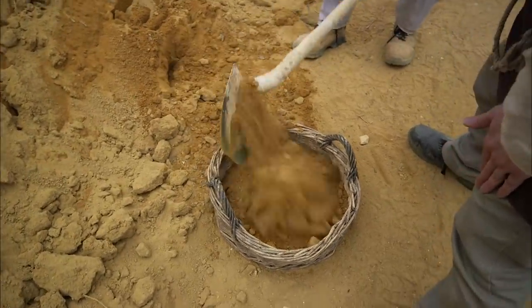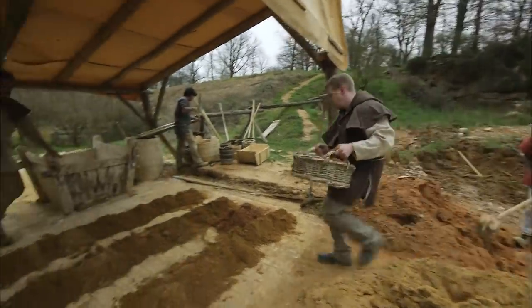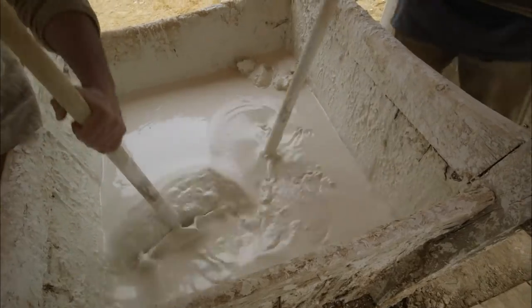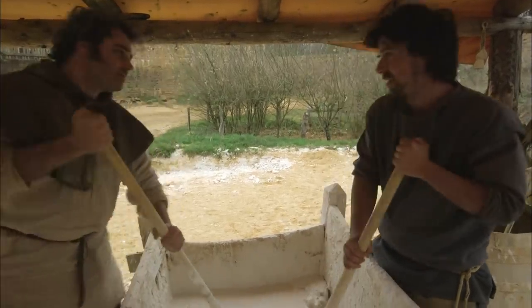Mortar makers had a vital role to play in the building of a castle, as the strength of the entire construction rested on their mixture. Formulas were closely guarded secrets and passed down from master to apprentice.